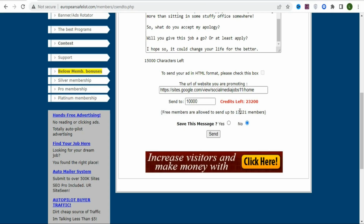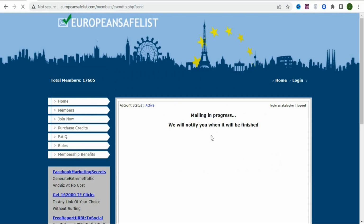Once you allocate the credit, you can see free members are allowed to send up to 17,221 members. So your email is going to be sent to this number of people, and you can see that is a huge number of people, 17,000. That is a huge number of people. So what you are going to do is say save this image. Just click on yes and then click send so that your email can be sent. You can see mailing in progress. We will notify you when it is finished.